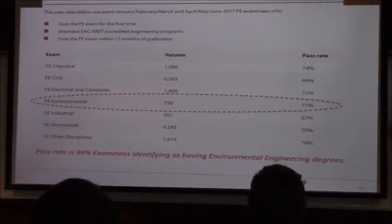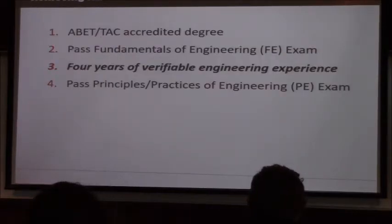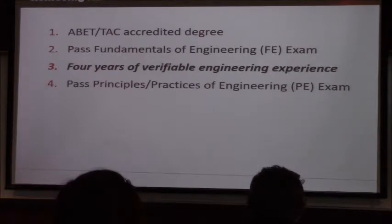That tells me that environmental engineers, when you look at it in the whole total family of FE exams, do really, really well. I mean, 96%, I think it's phenomenal. So feel good about that. So after you get your FE, after you pass it, you're back at that starting line, and you all look the same. You work 4 years, maybe you sort yourselves out a little bit more.